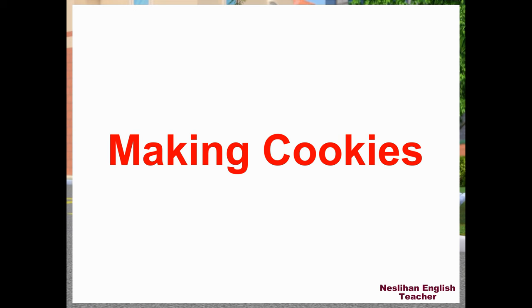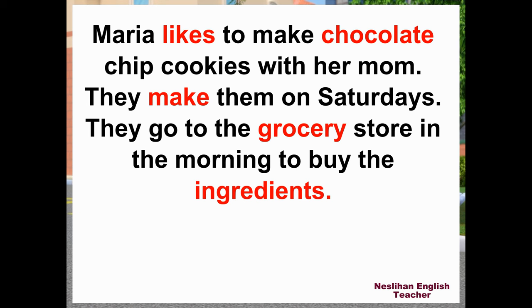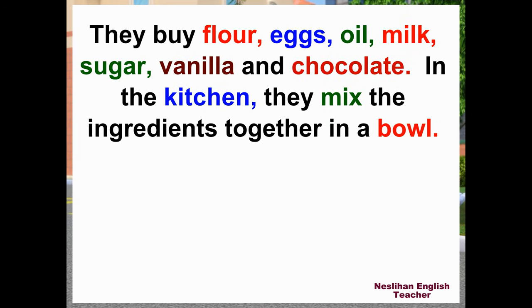Listen and practice. Making cookies. Maria likes to make chocolate chip cookies with her mom. They make them on Saturdays. They go to the grocery store in the morning to buy the ingredients. They buy flour, eggs, oil, milk, sugar, vanilla, and chocolate.